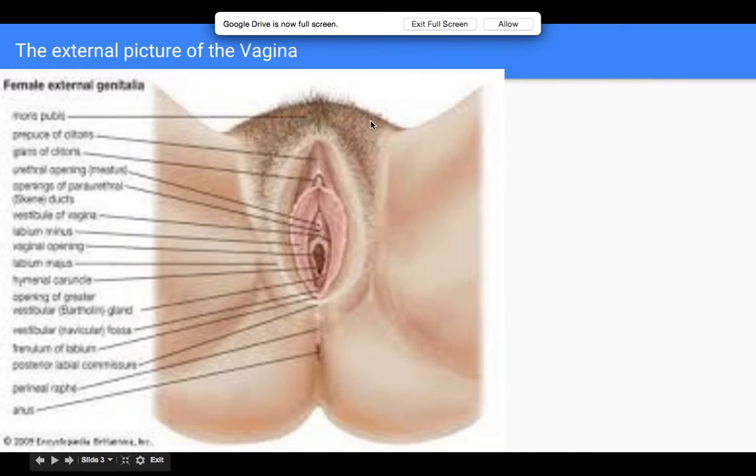The mons pubis is this area above here. It grows hair during puberty. It releases a pheromone which attracts the other partner. This right here is... I'll try to draw a little better.